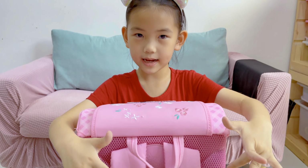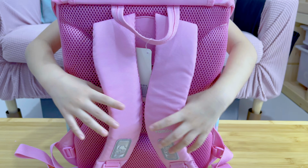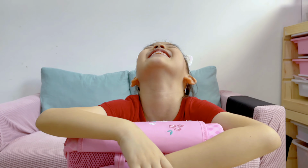This is the back area of this bag. There's cushions everywhere, even on the strap. It's so comfortable to carry.